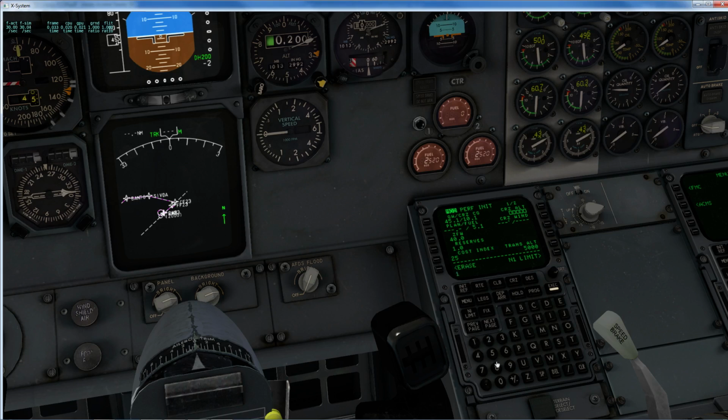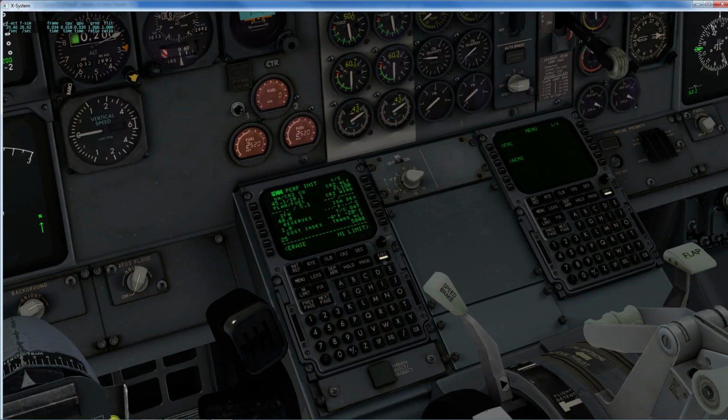Cruise altitude is going to be low today. We're going to be down in the weeds at flight level 180. Not going to bother going any higher. It pre-populates a lot of the details here. Now, I haven't gone through the FMC in great detail. We will execute that now.